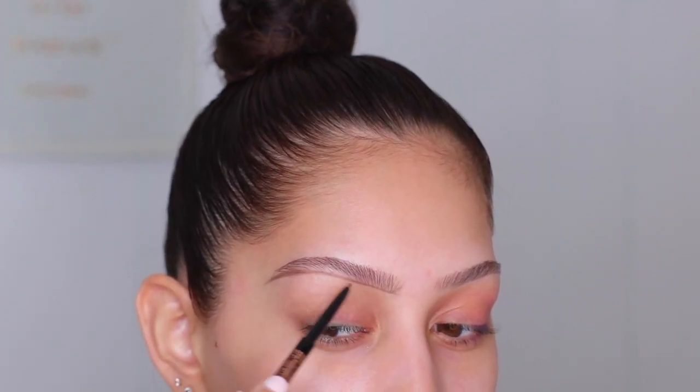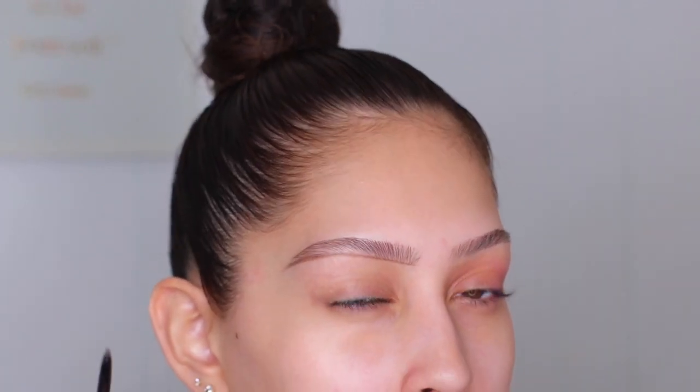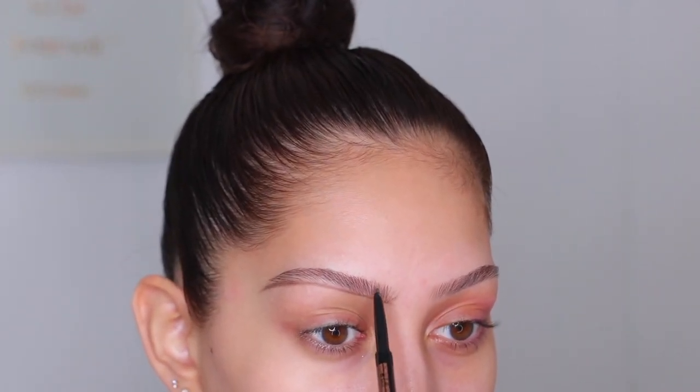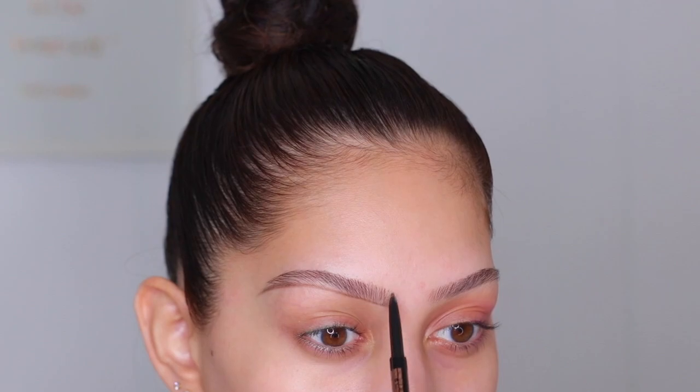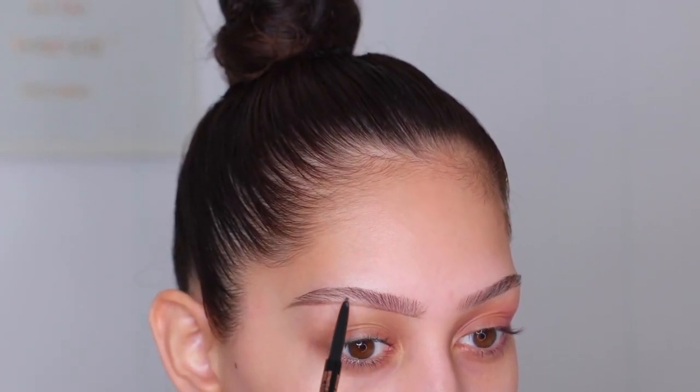That is the biggest mistake that you see with brows, is just filling it in like this, like if you were drawing in a shape. Like, girl, no. Hair-like strokes is going to give you the most beautiful brow, very fluffy and natural. So keep at it, and I'm telling you, you're going to see everything start to come together.